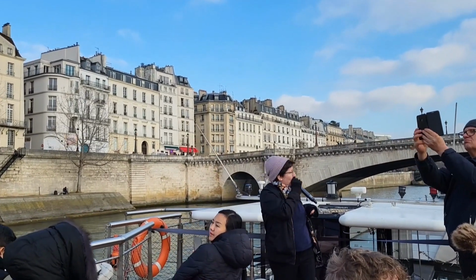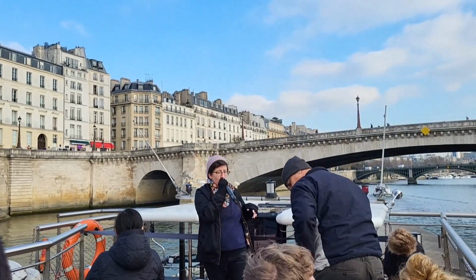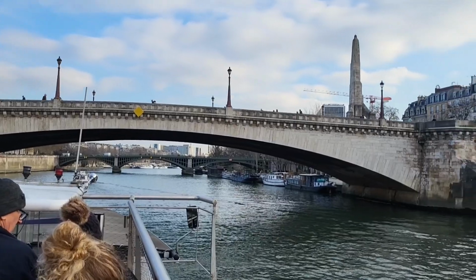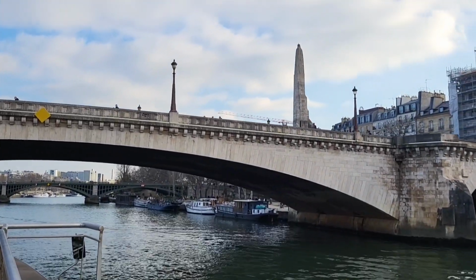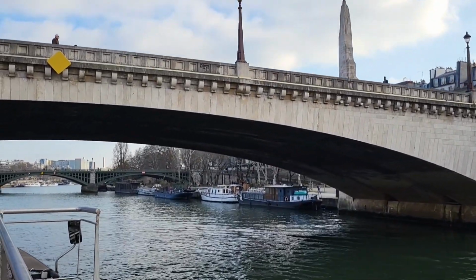On the right side of the bridge you can see a very tall statue. It's Sainte Geneviève, the patron saint and protector of the city. If you turn your head after the bridge, you will see that she's represented as a woman holding a child in her arms, and the child stands for the city of Paris.